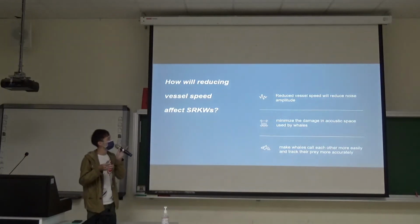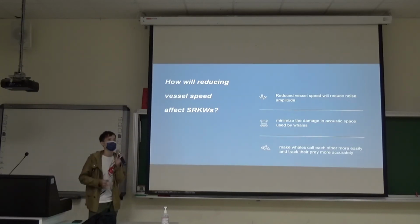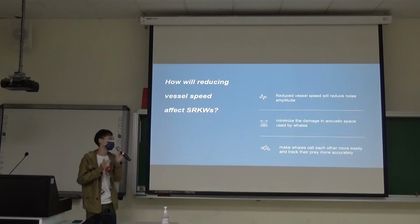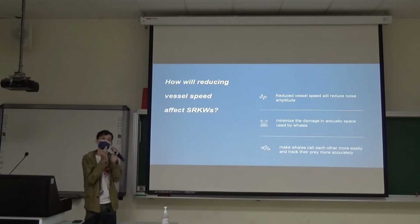Reduced vessel speed will reduce noise amplitude, and it will minimize the damage to the acoustic space used by whales. According to this function, it will make whales call each other more easily and track the prey more accurately, because they can hear the voice from themselves or their partner more clearly.